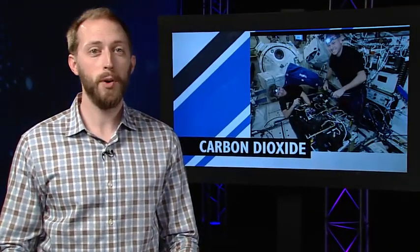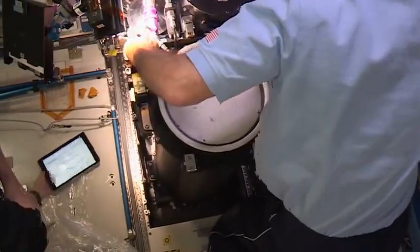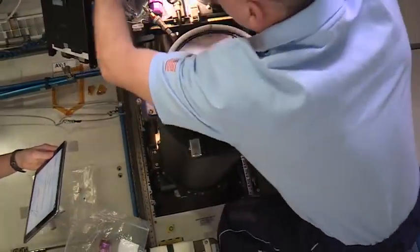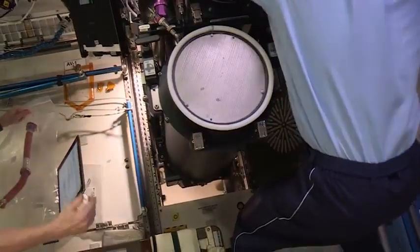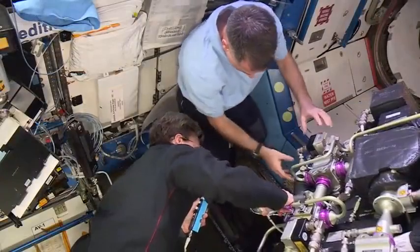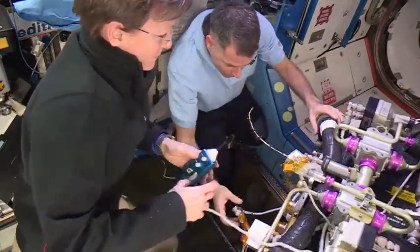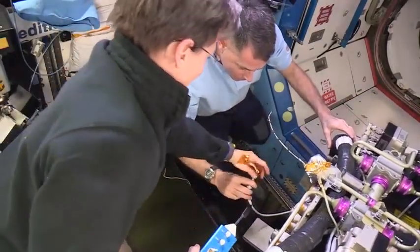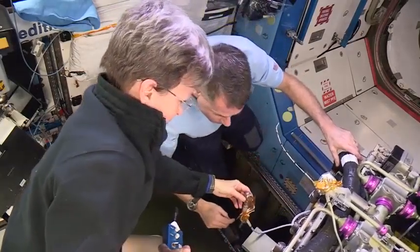One of the station's most important life support systems is getting an upgrade. There are two carbon dioxide removal assemblies, or CDRAs, aboard the station that are responsible for scrubbing the CO2 exhaled by astronauts from the station's atmosphere. The absorbent material that enables this process breaks down over time, which means it needs to be replaced. This week, the crew did a complete breakdown of one of the units and swapped in newer generation components to make future replacement of this material easier.